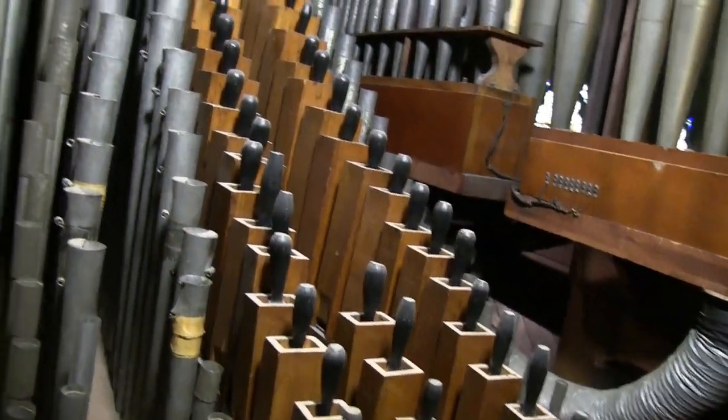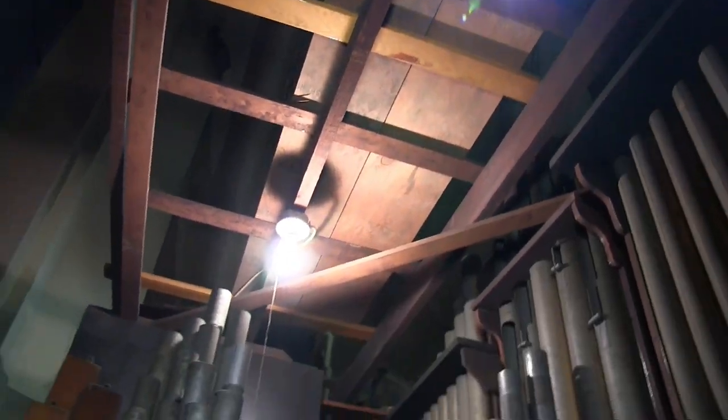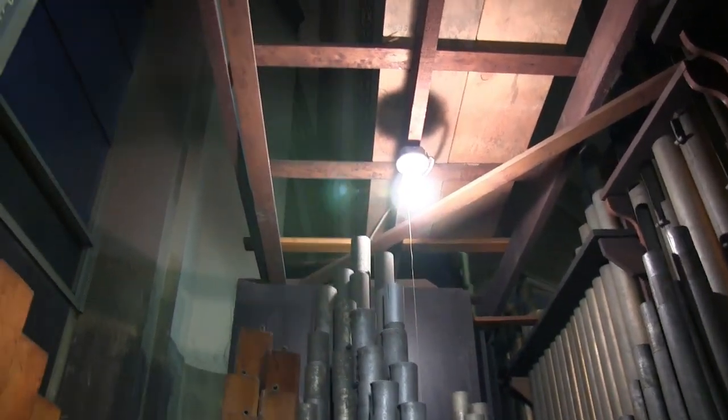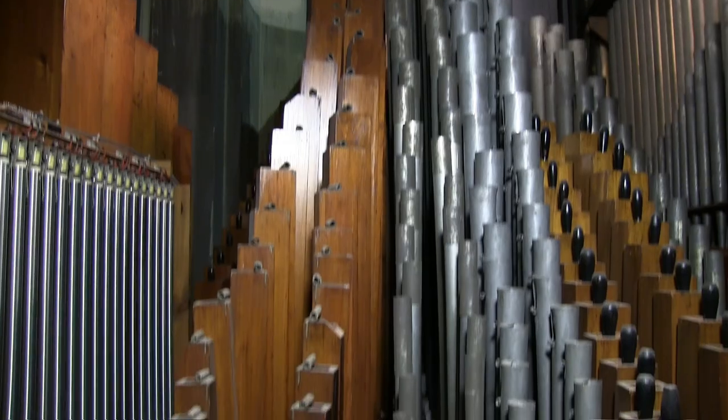So now we're over on the great side. We have the same sort of hinged panel. And there are the great pipes. One odd thing is it looks like there used to be a roof or a covering over the pipes. Maybe that's just part of the framing to support the walls of the case.